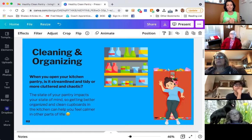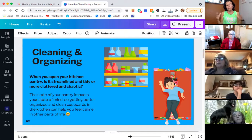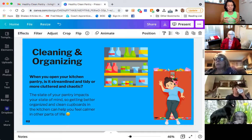So the first thing is just looking at cleaning and organizing your pantry. When you open up your pantry, or like mine, it's really a corner cupboard, is it streamlined and tidy, or more cluttered and chaotic? Because the state of your pantry will impact the state of your mind. Same with your refrigerator. If you open it up and it's just a mess, that totally puts up a block, especially if you're like me and you don't love cooking. It's like, now I gotta find everything, it's a mess, and it just takes my mind into a bit of a spiral. So getting better organized and cleaning up your pantry and your cupboards will help you be calmer in other parts of your life.